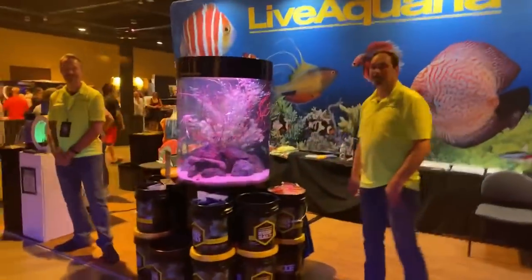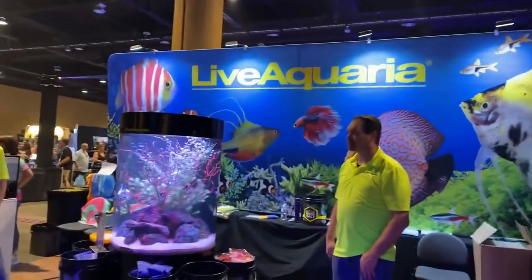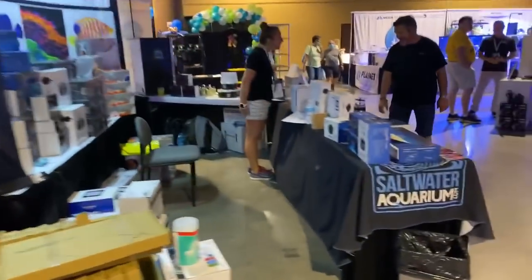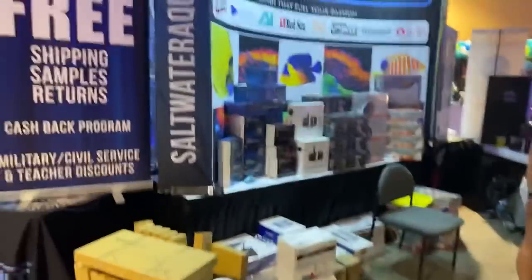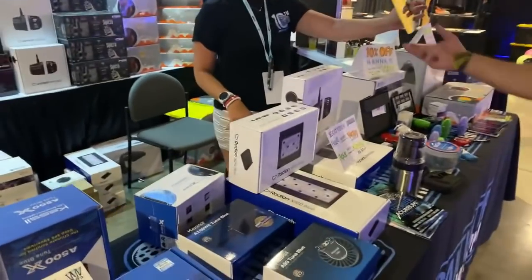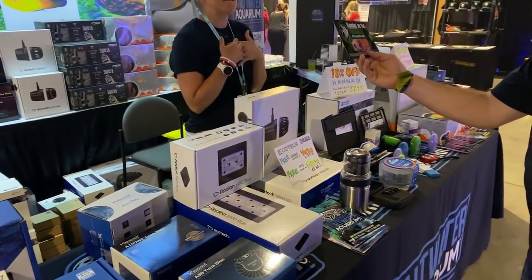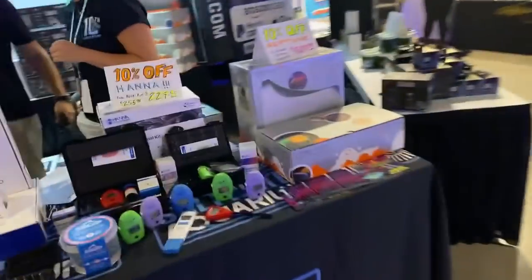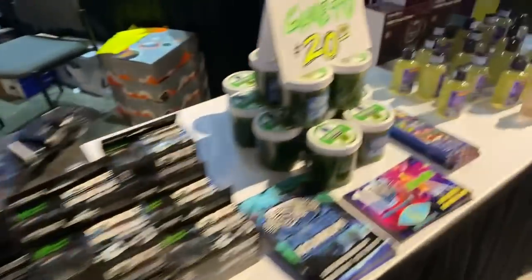Live Aquarius in the house, say hi. And then the back side of our booth is dry goods. Anything from Apex. Yes, the new Orphic filters do cover. That's what I'm using for this, actually. It's a Pro Max. Ceche. Cato.